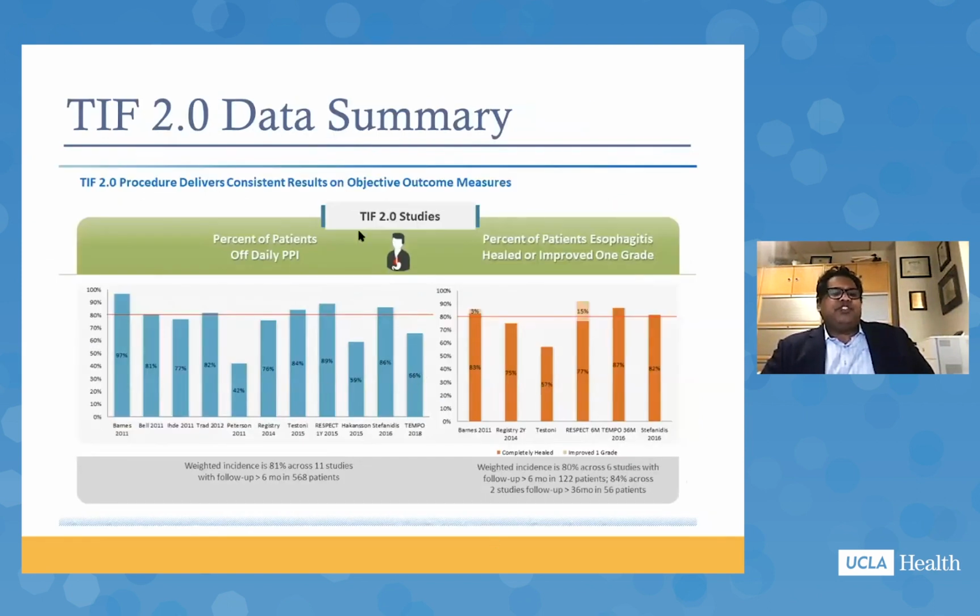So if you look at specifically studies focused on TIF 2.0, again, you see a whole bunch of different numbers here, but on average, it was about 81% across 11 studies with 568 patients in terms of getting people off their daily PPI. And if you take a look at, hey, do you heal esophagitis? We said that was one of the criteria, or at least improve it by 1 grade. And again, this is where different studies will use different endpoints, but you can see about 80% of the time that they were able to achieve those endpoints.